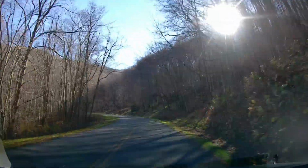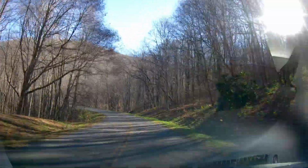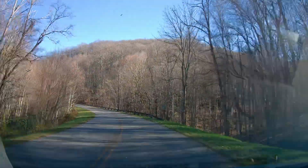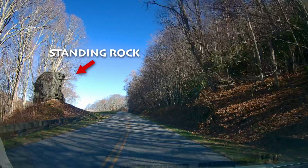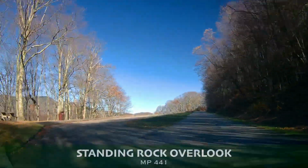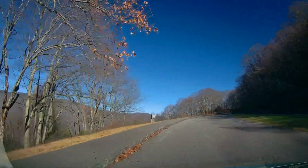After backtracking, today's goal was 214 miles on the parkway before reaching the town of Sparta, which was situated around milepost 229. That's a very ambitious plan for a road whose pace is so leisurely. Maybe a bit too ambitious, as we found out. After resuming the journey from milepost 433, it wasn't long before the first pullout, just after 10:30 a.m.